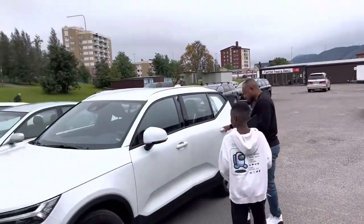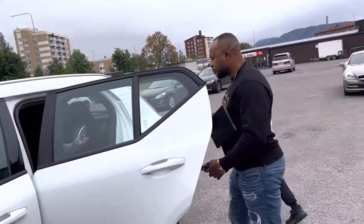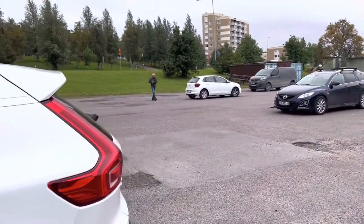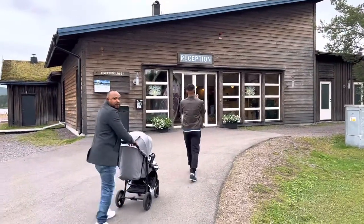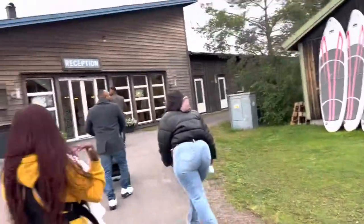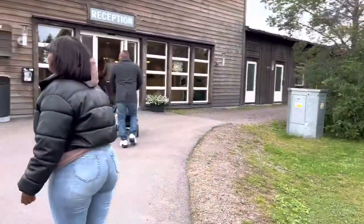And then when you get to the Ice Hotel, this is the reception. You go in there to pay. So this is where we went to pay, and it was just adults that were supposed to pay, and we're just going there for sightseeing. So we paid about 200 crowns each for adults. For the kids, it was free. So this is just my friend Hawa.